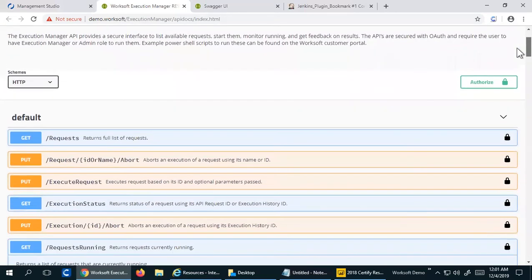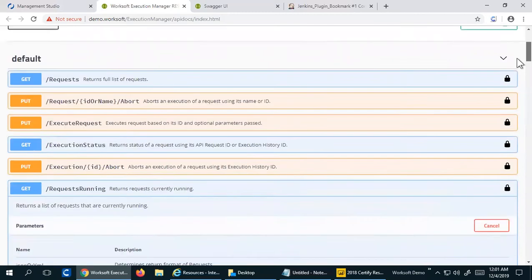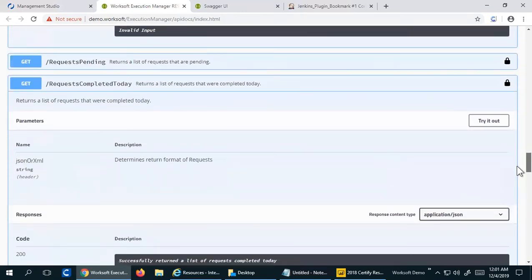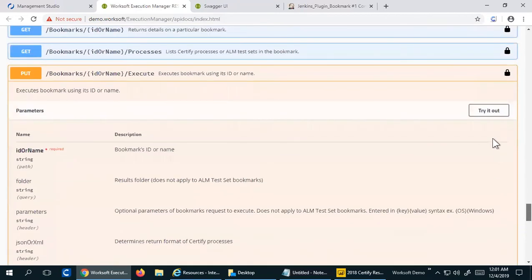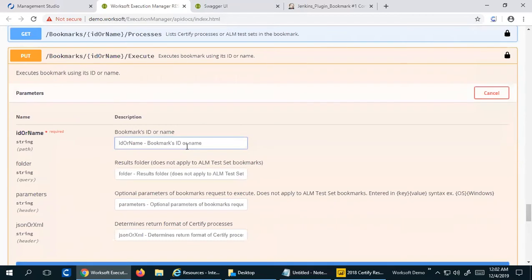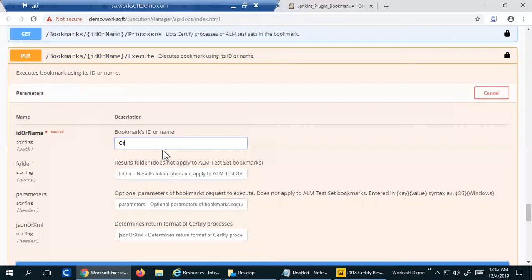So let us do one thing. So let us put a new request, or so not a new request. Let's see if we can execute a bookmark from here, right? So what I'm going to do is scroll down. So this is my bookmark execute. I'm going to be opening it, and here I'm going to try it out. And what is the bookmark ID and name? So what is the bookmark name? Critical space daily. So I can go in here.